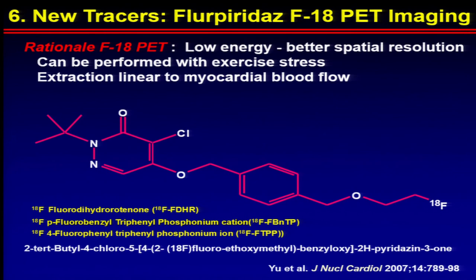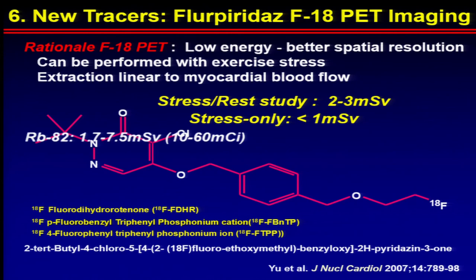Let's talk about new tracers. How about some of the new PET tracers like F18? This is extremely important, I think, in the future. We have one F18 agent, flurpiridaz, which has characteristics that are much better than many of the other agents.